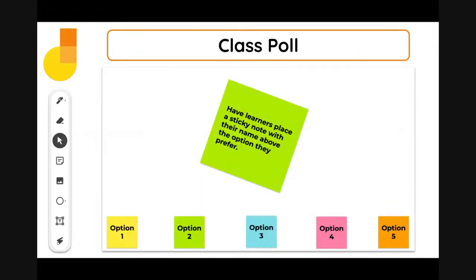So one of my favorite examples is to engage learners with a question or to get their opinion about something. Now you can do this in Google Classroom using the Ask a Question feature of Classroom, but to make it a little more visual and perhaps interactive, you can always have learners place a sticky note with their name above several options, and you would define those options in the sticky note that you provide for them.